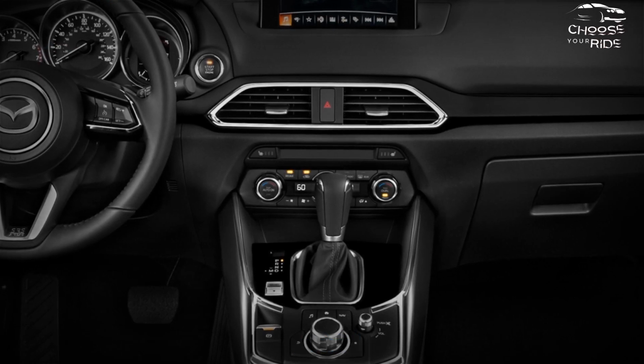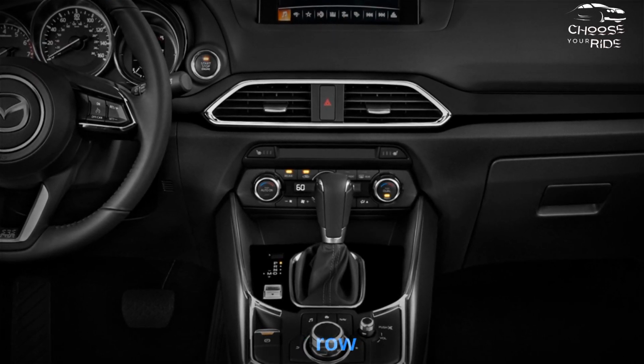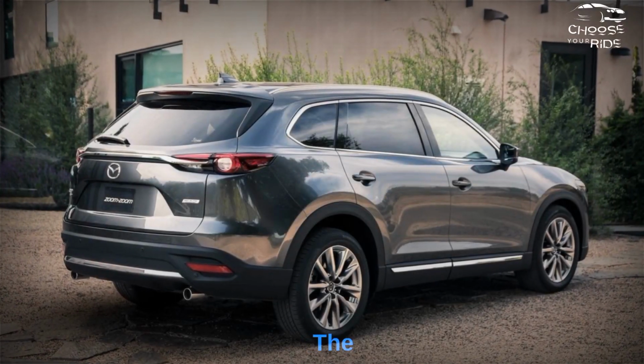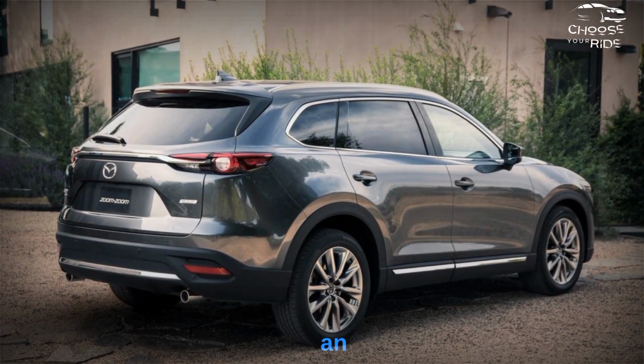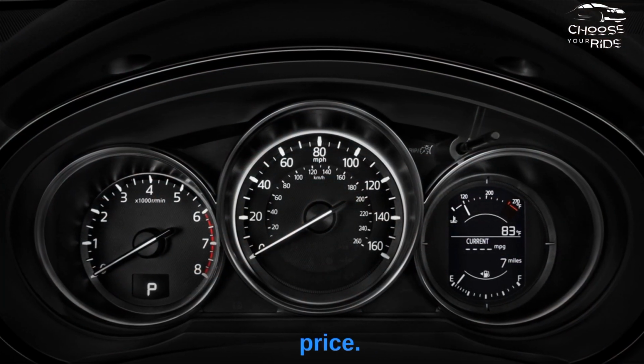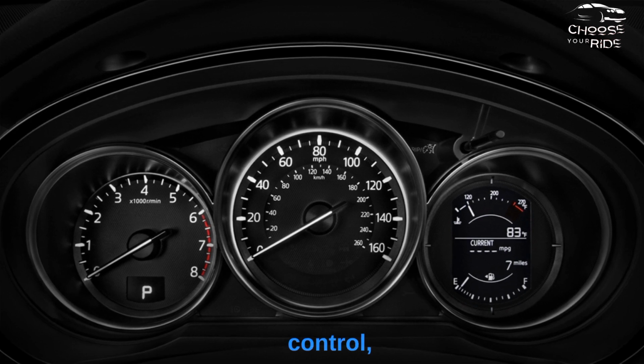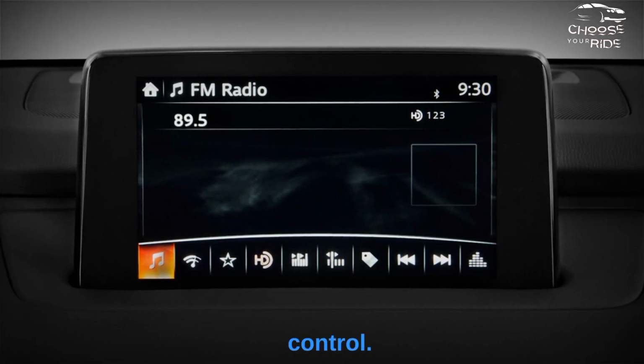How good is the Mazda CX-9? All signs point to a good 3-row crossover SUV. The 2023 Mazda CX-9 gets an 8 from us thanks to top ratings from the IIHS and NHTSA, and a good standard price. All models come with automatic emergency braking, adaptive cruise control, blind spot monitoring and active lane control.